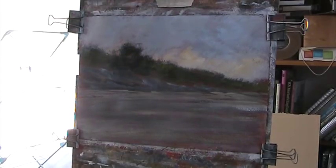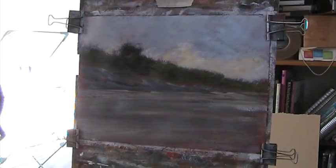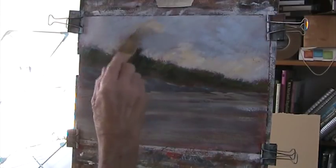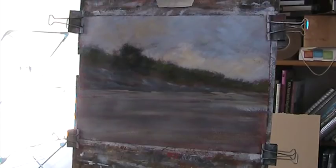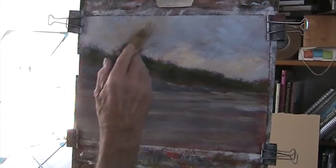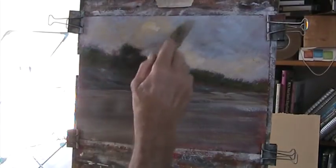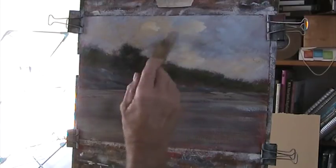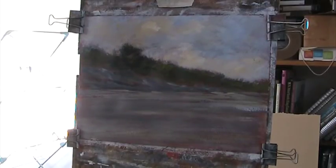Right, more cloud in there now. And a bit darker cloud. Let's put a bit of umber in that sky there. See what that does. No, don't like that. Now that's a sort of abstract sky in there. So bright sky going over there. That's all right. Nothing wrong with that.